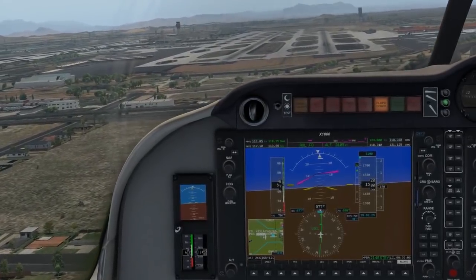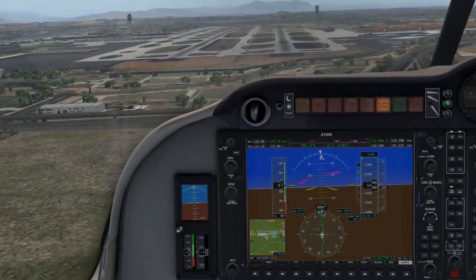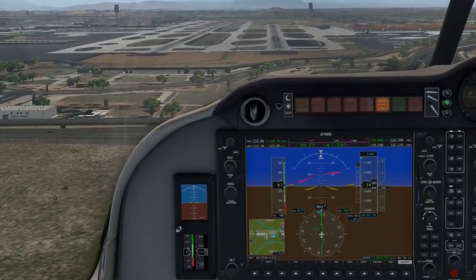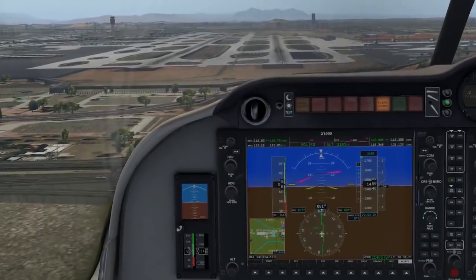Not an ideal approach, but again, showcasing this aircraft was more of a way just to show off the G1000 and its ILS indications and how they are slightly different.